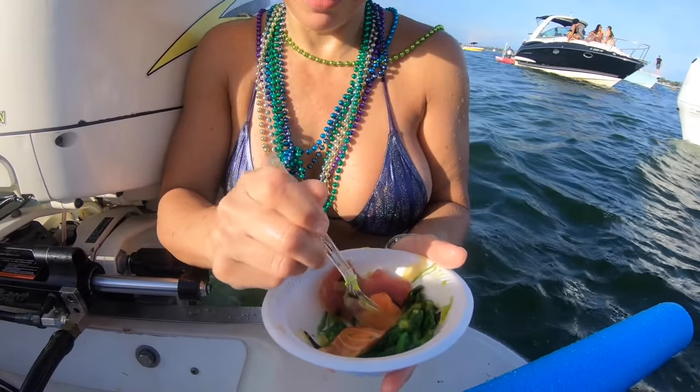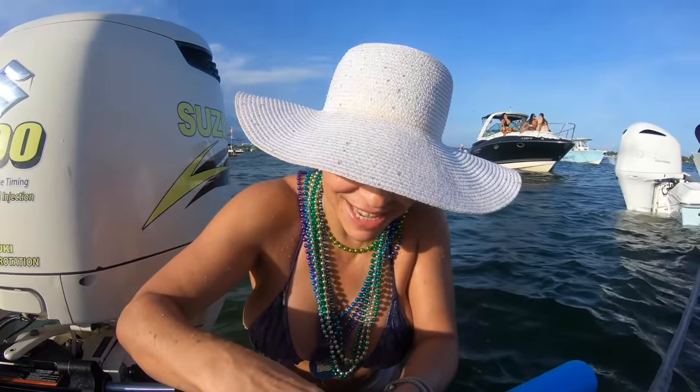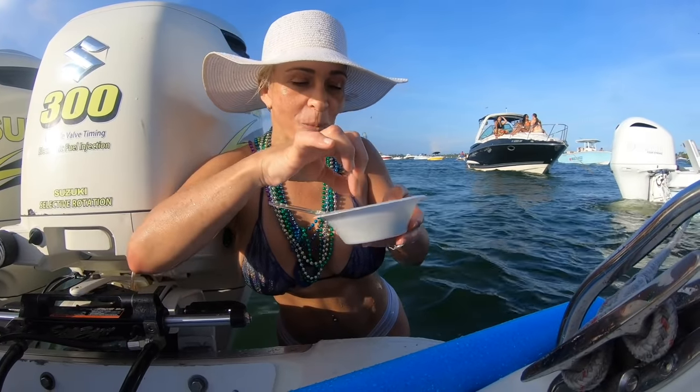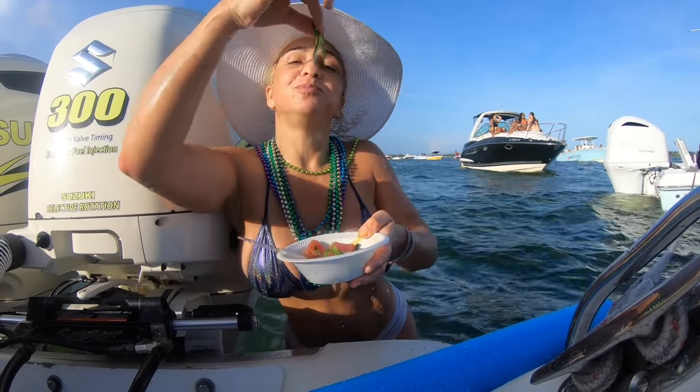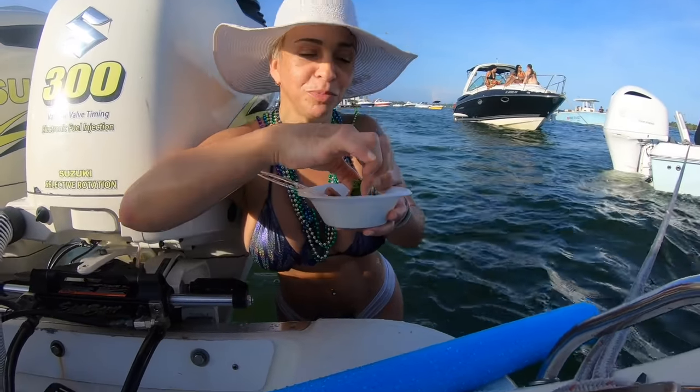Even Okita's eating salmon. No, but Okita eats it like this, look. How do you eat it? This is how you eat this. It tastes good. With the fingers, it tastes better with the fingers. All right.